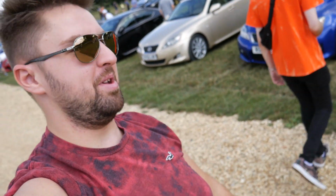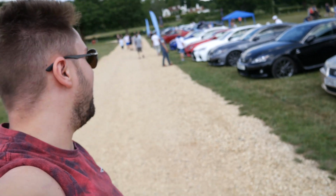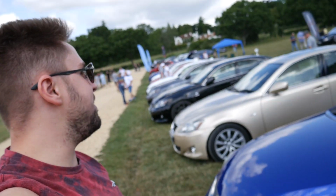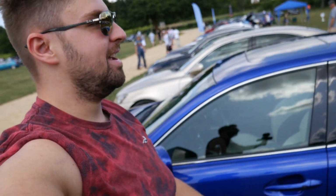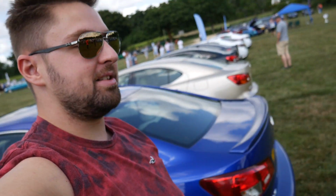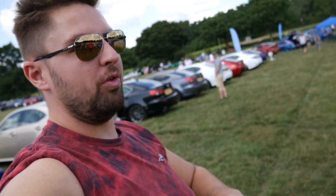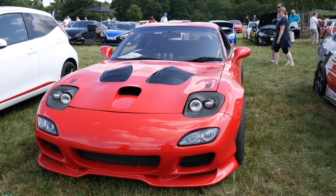I was sort of hopeful that we'd see a Lexus LFA today being a Jap car meet, but I think that would be a little bit wishful, given that they're currently worth about £500,000. But we do have a row of Lexuses here nonetheless, and they do look pretty cool. We did see that NSX, which was a pretty cool thing to see. But I was also sort of hoping, with it being the 50th anniversary of the GTR, that we'd see a Hakosuka. I've had my eyes peeled and I've seen a lot of 240Zs, but I have not seen a Hakosuka.